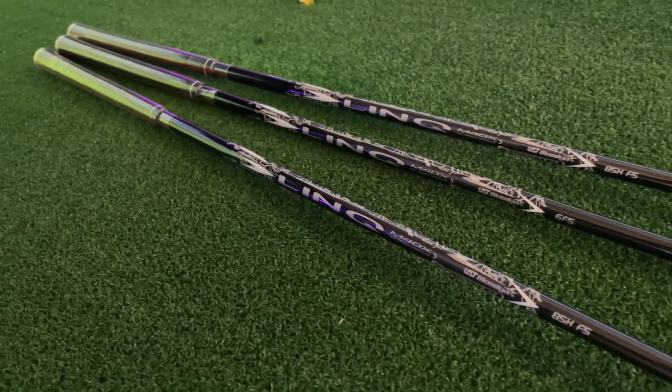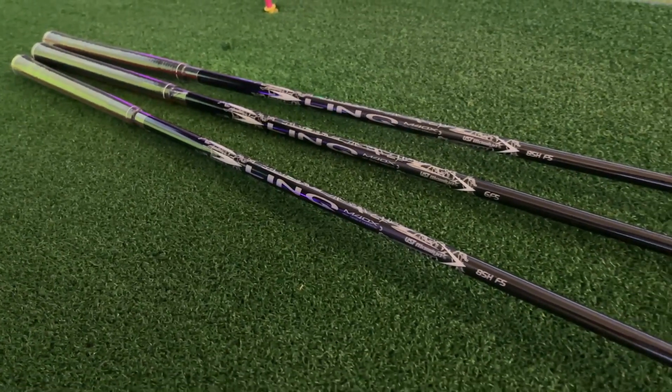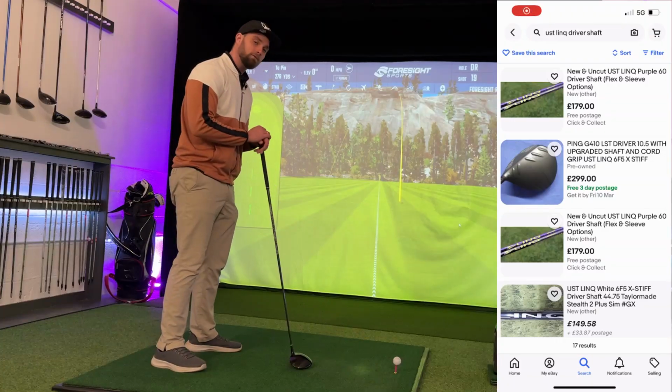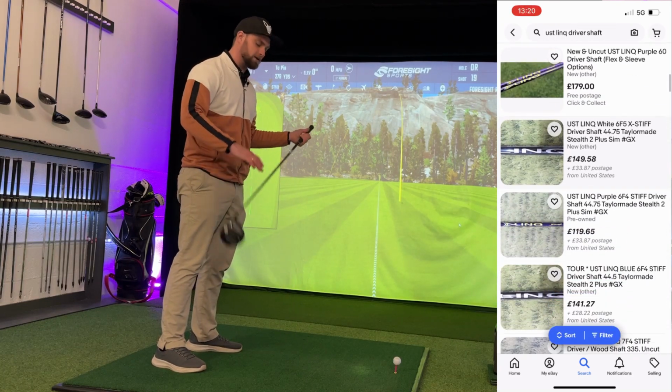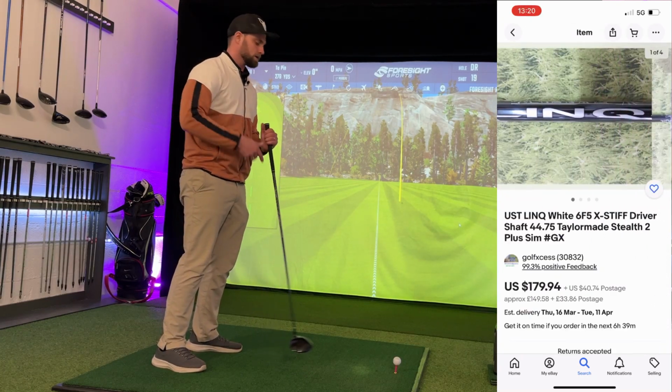Not to mention the UST Mamiya shaft in here, looking at eBay prices, goes for around £100. And I know there's different models and makes, and this is the white version, not the red, the Tour Stiff, you name it.